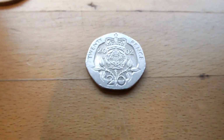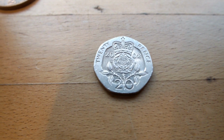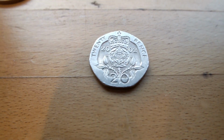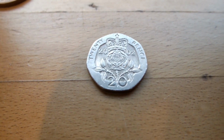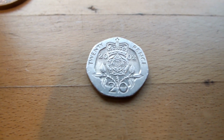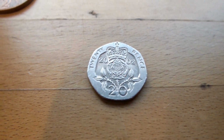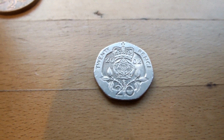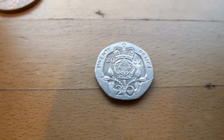Okay, now while we're on the subject, an interesting thing about the 20 pence is in 2008 they redesigned the back of all the coins, which I'll come to in a minute. And on the 20 pence they produced thousands of 20 pences without the date. As you can see there, it's 2002. If you come across one of these coins without the date, keep hold of it, because apparently I've read on the internet that collectors will pay £100 for one of these 20 pences without the date on. So in years to come, who knows what it'll be worth.